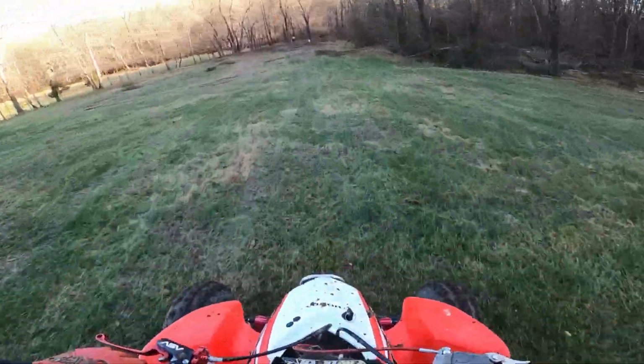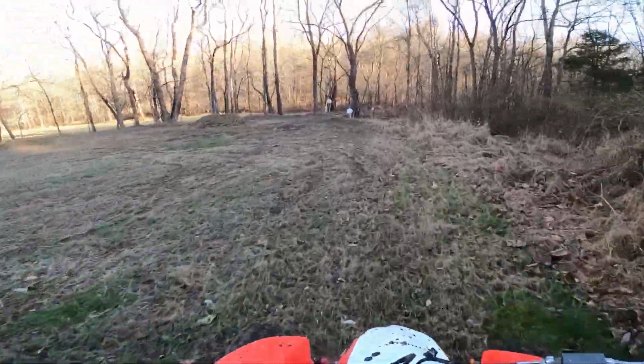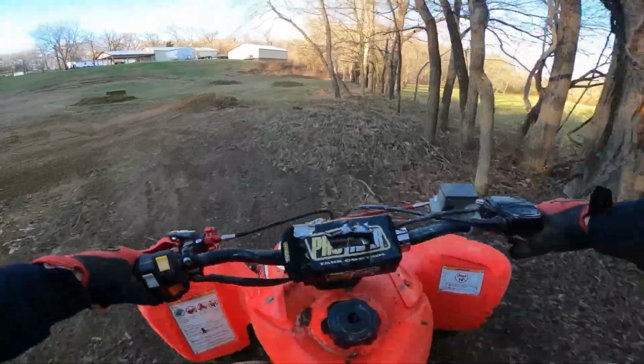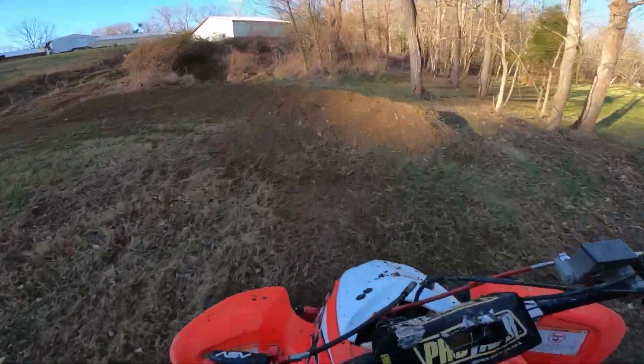Take him down here to the track a little bit. Oh, that's a nasty little hop. Dad tried to clean that up. I need to fix this berm. It's a little too sharp.